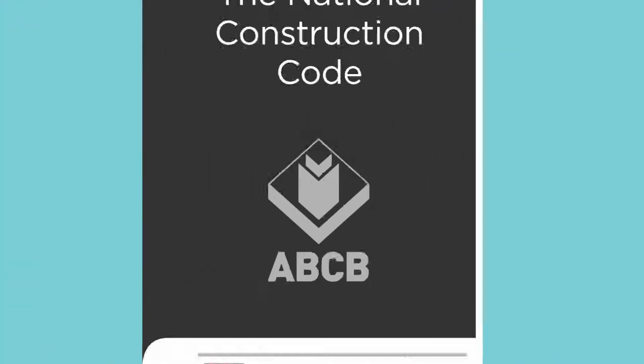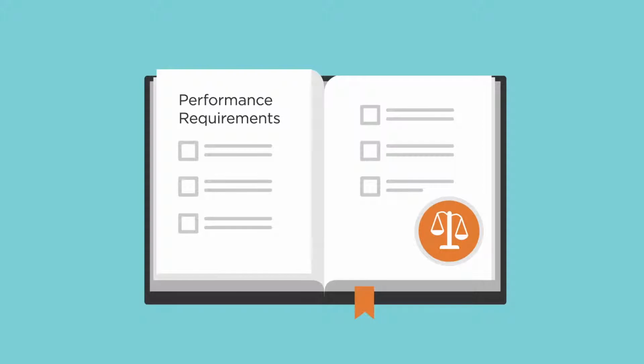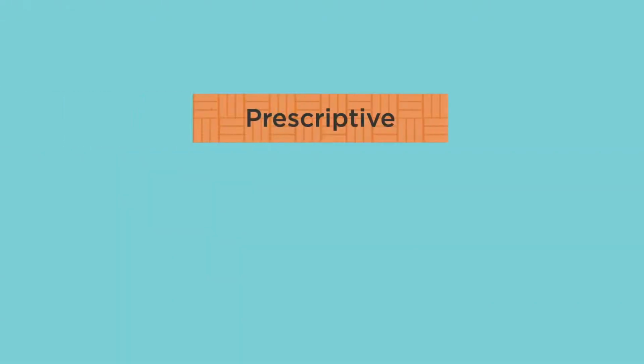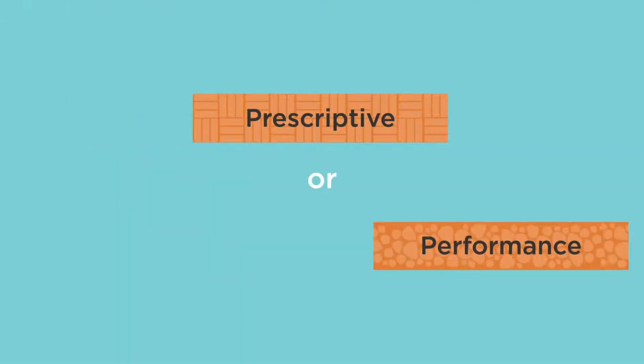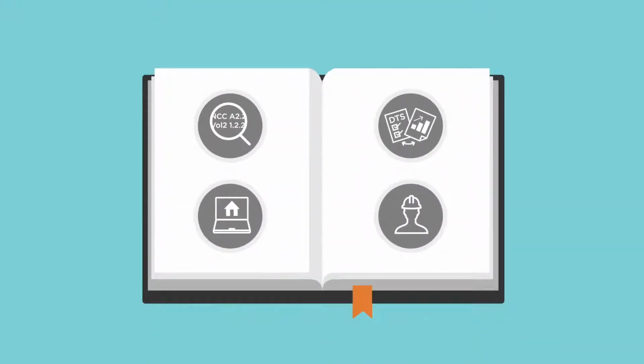The National Construction Code, also known as the NCC, contains mandatory performance requirements that set the minimum level that buildings, building elements, and plumbing systems must achieve. There are two options to satisfy the performance requirements: a prescriptive solution or a performance solution. To achieve a compliant solution, one or more of the 4 assessment methods described in the NCC may be used.